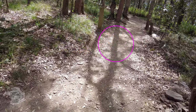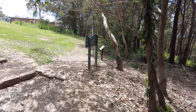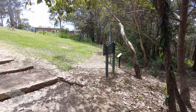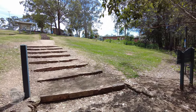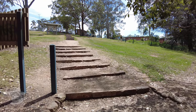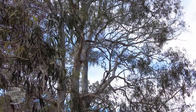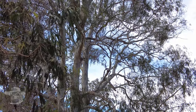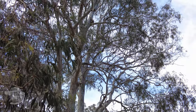Oh, look who's going across the path there. He's a little snakey. Hey folks, another one of these little fur-lined stoners. There he is.